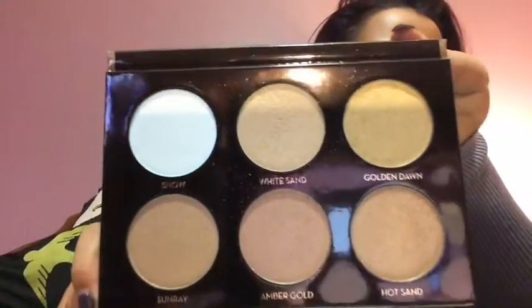What I will say about this palette is that it's not like their other highlighting palettes. So don't expect the same consistency of formulation. These are a little bit more of a chunkier type of highlight. So I suggest that they are used wet, because when you use them dry, they're just a little bit too chunky than what you're used to with their other glow palettes. So this one has a little bit more of a chunkier feel to it.